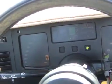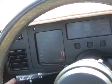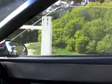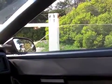But anyway, that's a turn signal to the right, turn signal to the left. Said power windows. This is the left window. So that's working without issue. Down and up again. And this is the passenger window. That's down and up again.